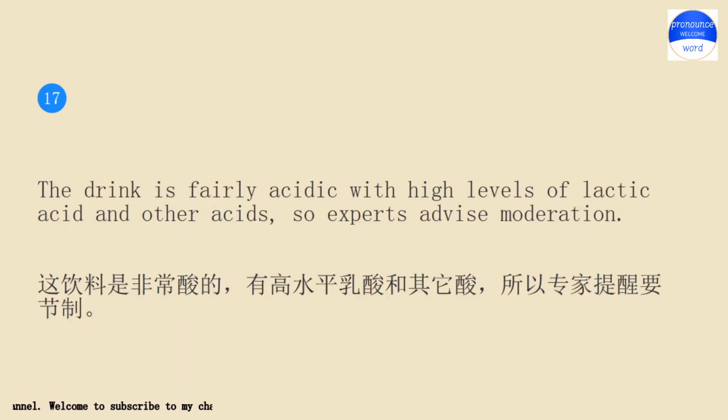The drink is fairly acidic with high levels of lactic acid and other acids, so experts advise moderation.